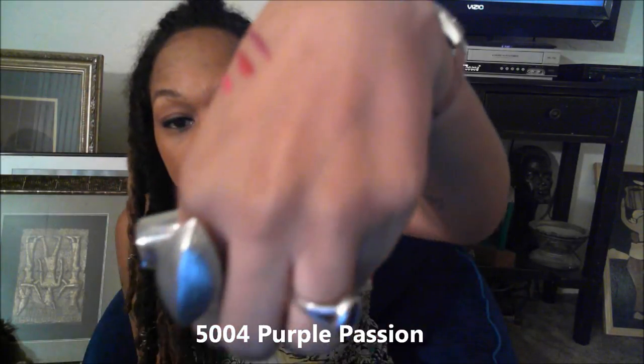And this is another one I got. The number is 5004. And then I'll do a swatch right there. See that? It's pretty. I know my hands are a little lighter than my face, but y'all can see it up clear. That is that.